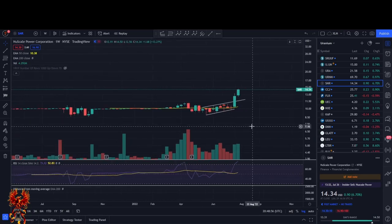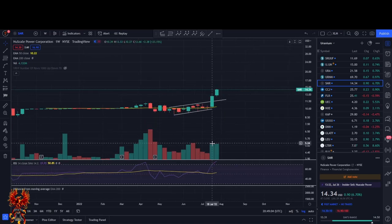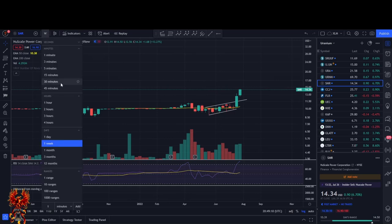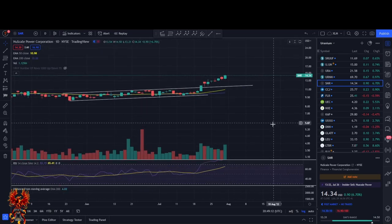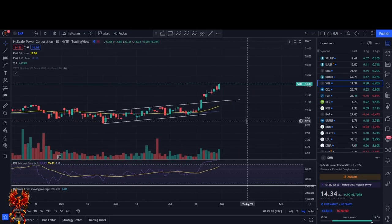Coming to the weekly, and we had this pattern going here. It's very clean, very clear pattern. And we had a clean break of that on big increased volume. And then we followed up the next week, set new all-time highs, closed near the highs on, again, massive volume. Zoom in a little bit more on the daily. And I mean, look, today was one of the bigger days, closing up, setting new all-time highs. So this is a textbook breakout here.